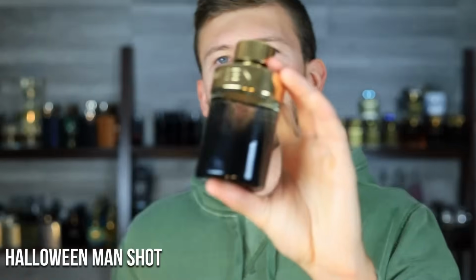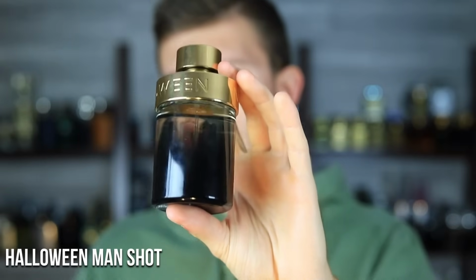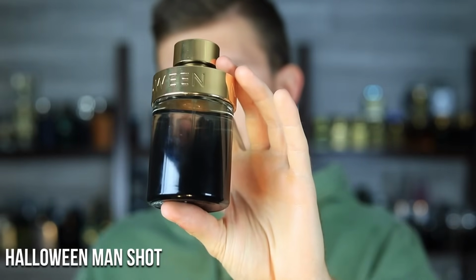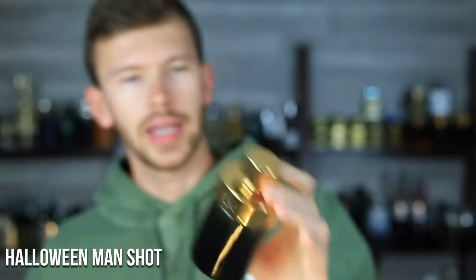It's a really interesting one. Halloween Man Shot is going to be up next here. This one has iris, cardamom, and vanilla, along with some daiquiri. Very interesting note breakdown. Iris yet again, some warm spices, a nice sweet vanilla. Great stuff. It's, I think, $35 to maybe $40 on discount or somewhere around in there. Quite a bit different than Halloween Man X. So make sure you're aware of that.